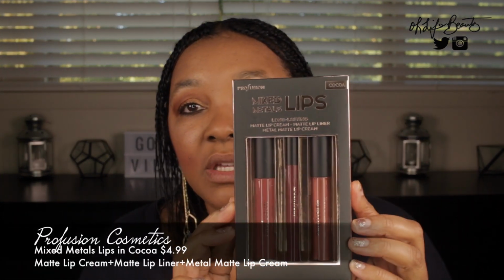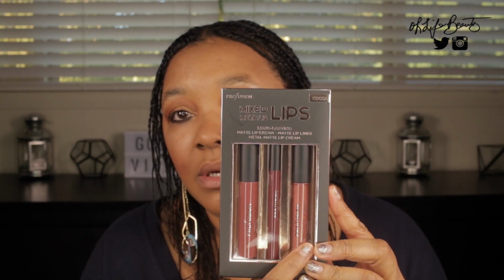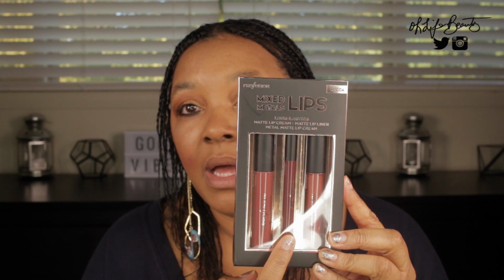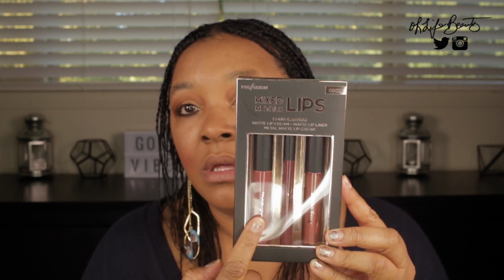And I'm going to go in now for the lips. So I saw this lip kit that comes with 3 types of lip products, and it's in cocoa, because this is what the packaging looks like. So you get a metallic lip, a lip liner, and also the liquid lipstick shade itself here.